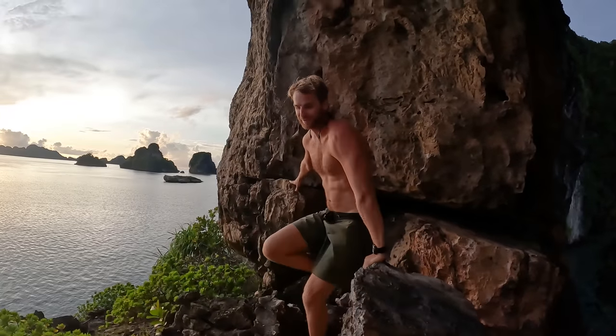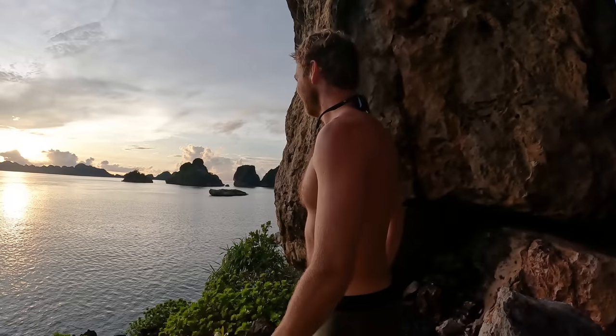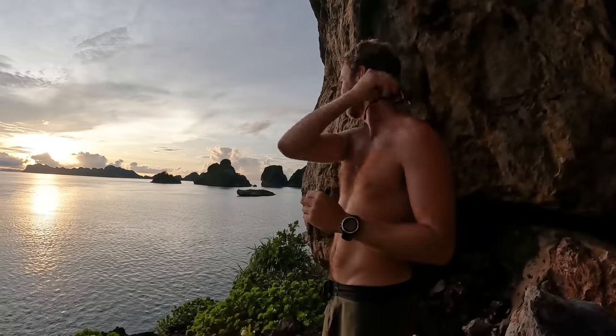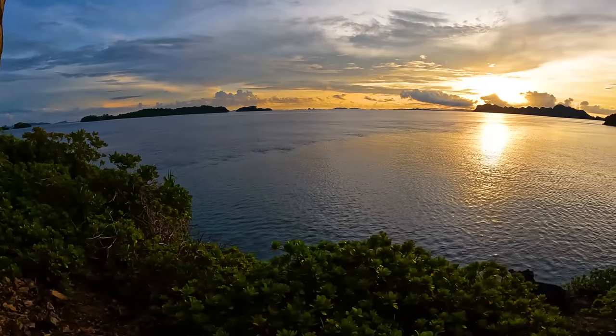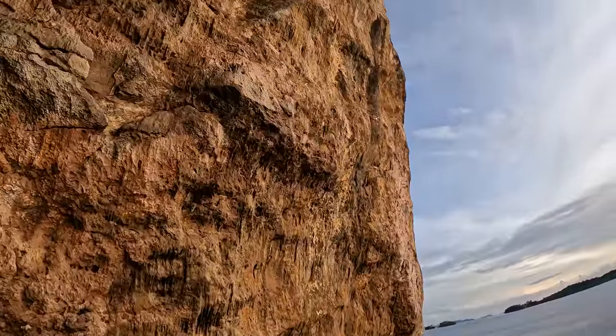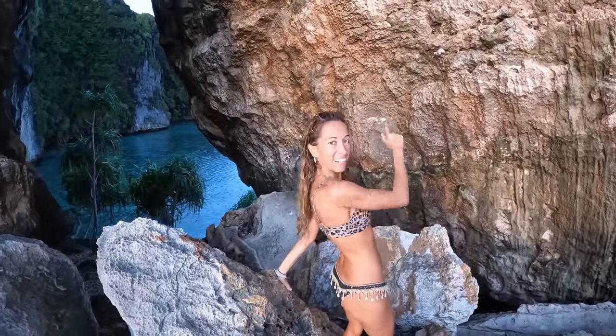I feel like we're up in an eagle's nest up here with a bird's eye view. This is bloody beautiful. You look down and see all the fish and coral and the last of the sunset. Pretty cool, eh, Fran? This rock formation is so majestic. It is, isn't it? Look at that. Looks like there's a nice little hidden beach around the corner here.